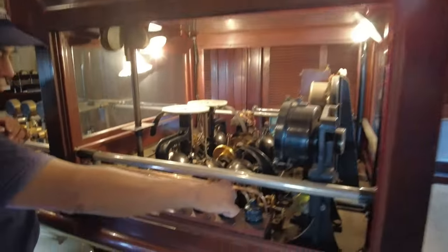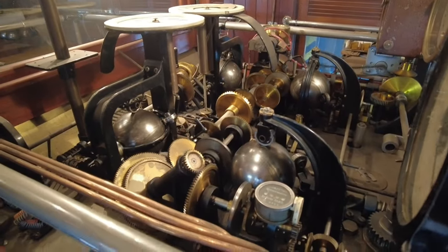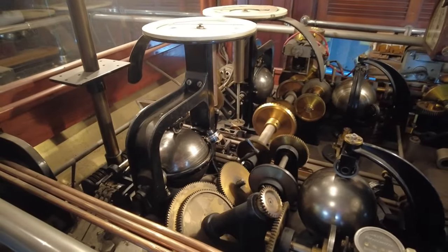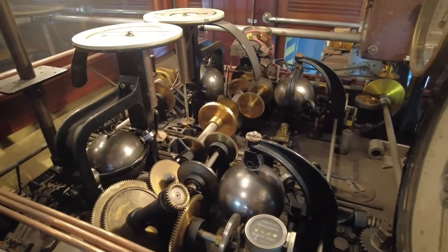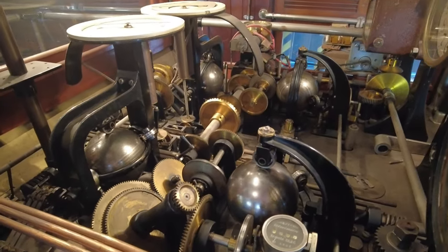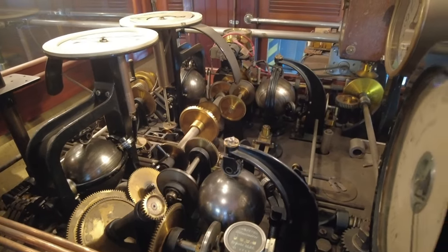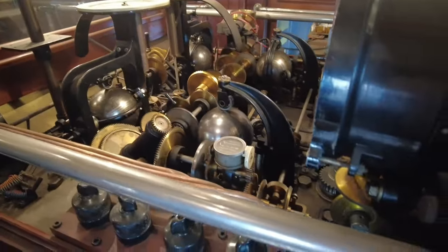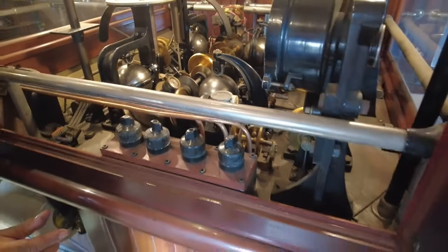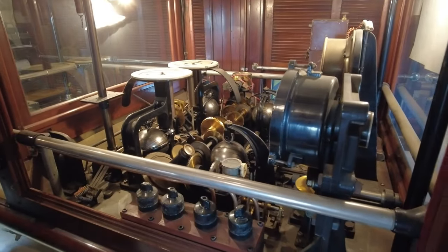Oh, wow. You can smell the grease. We can't turn this on a lot, because it requires lubrication and maintenance that none of us know how to do. So we just show it off a little bit like that, and then turn it off. That's so cool. Wow.